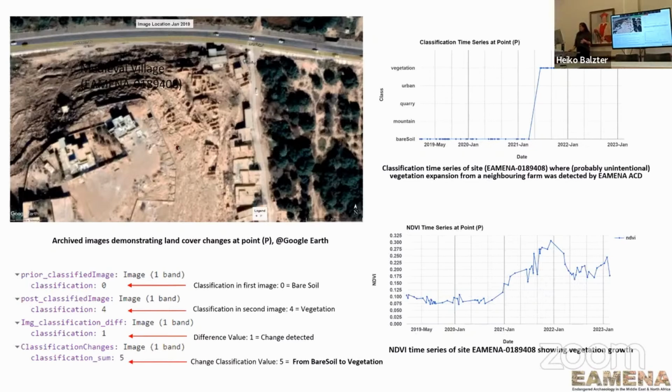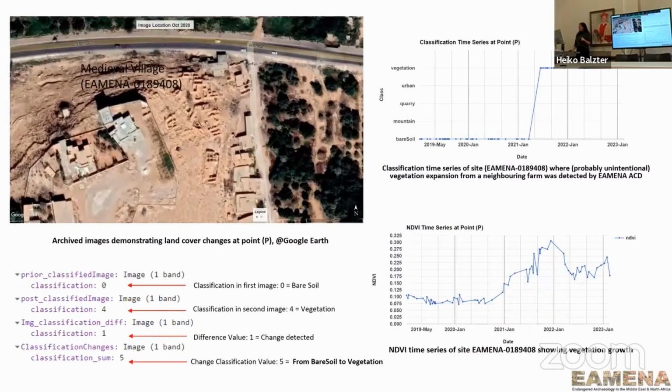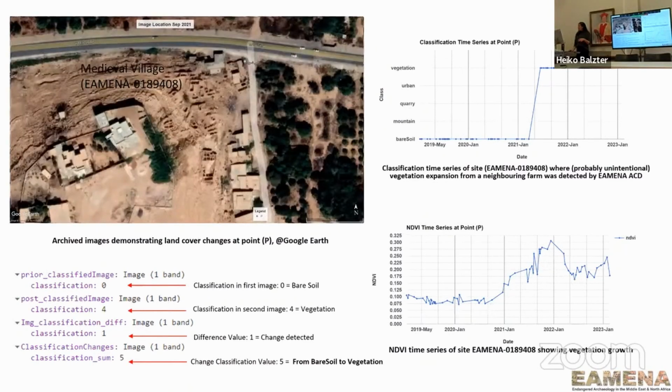Now we start our analysis in January 2019, and as we start moving through the archived satellite images, we can see that in June 2020, sorry, that's this one, the agricultural activity on the eastern side of this enclosure is already starting. And then if we move forward further in time, by September 2021, you can see that the vegetation has actually spread beyond the boundaries of the settlement into the archaeological site. Now, this is probably unintentional. It's probably due to runoff from the irrigation being used to help these trees grow, running down the hill into the archaeological site, which is encouraging more vegetation to grow. Basically, this sudden appearance of vegetation is almost certainly going to have a detrimental effect on the integrity of the site.